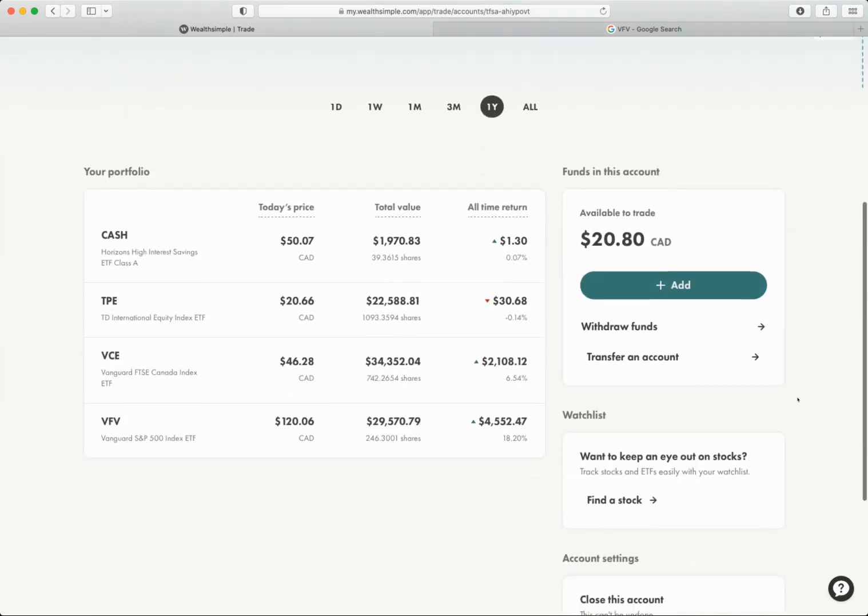But when we look at within the TFSA account, I have just under $2,000 in the cash ETF.